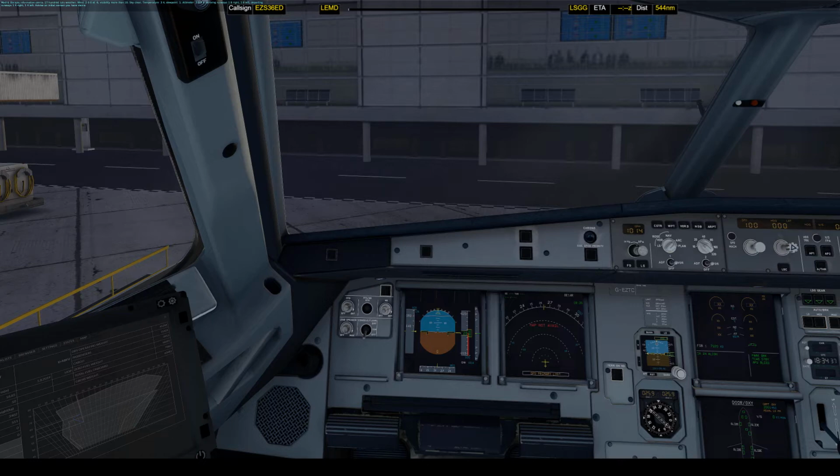13375. Madrid Barajas Information Sierra. 1700 Zulu Oops. weather. Wind 200 at 6. Visibility more than 10. Sky clear. Temperature 34. Dew point 1. Latest details appear to be from Malaga. Arriving runways 18 right, 18 left. Departing runways 14 right, 14 left. Advise on initial contact you have Sierra.